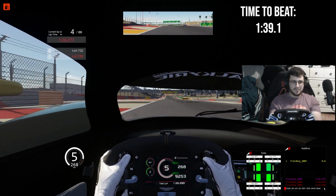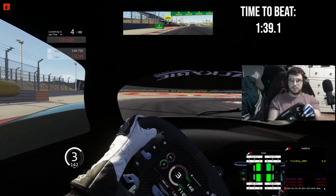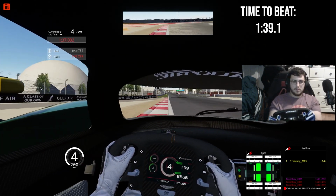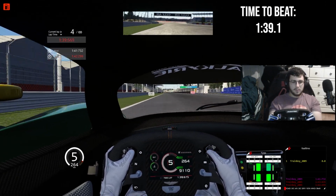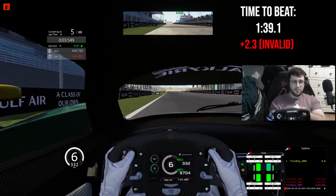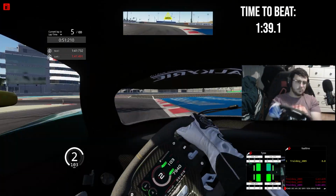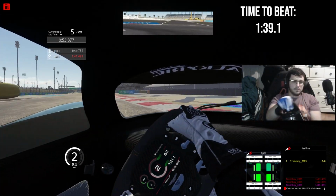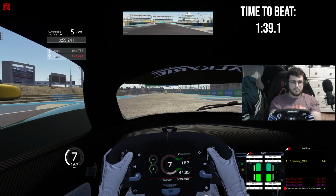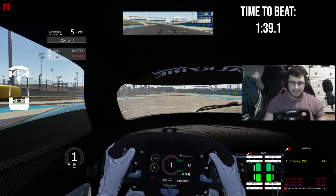Well, the Lando Norris there. Got down to a legal 1:41.4. Oh. Well, balls. That was gonna be a really good lap, too. Ugh.